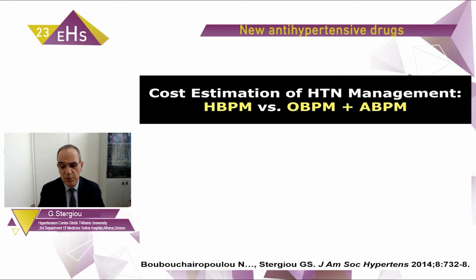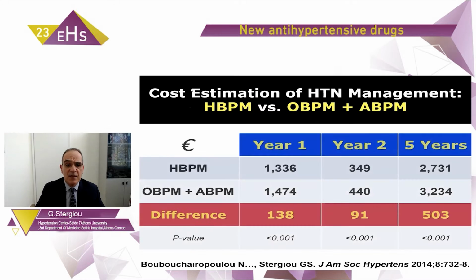And for those of you who are more interested in the cost, which of course is important, this is a cost estimation of the study I showed where we compared home blood pressure alone versus ambulatory and office together. And you can see here in year one, both measures were expensive. First, because for home blood pressure, you had to get a new device, and ABPM had to be used repeatedly for treatment titration and decrease the cost. So little difference, and both methods expensive here.